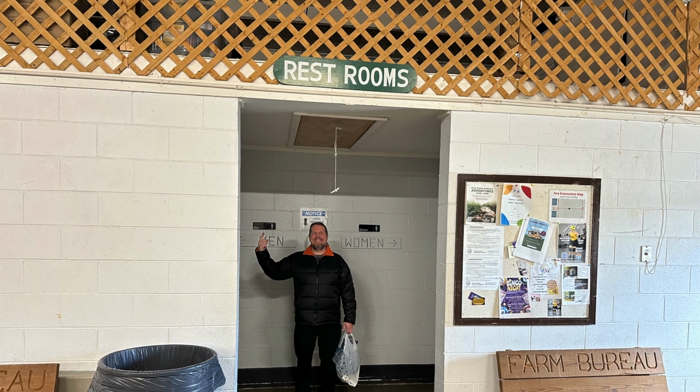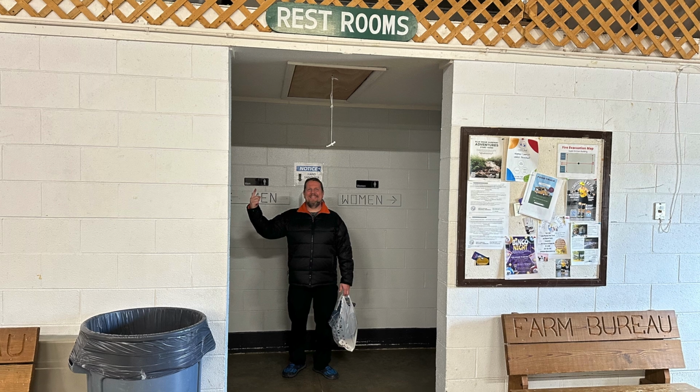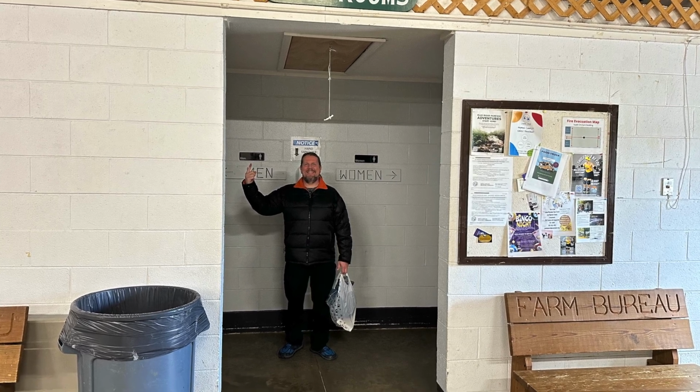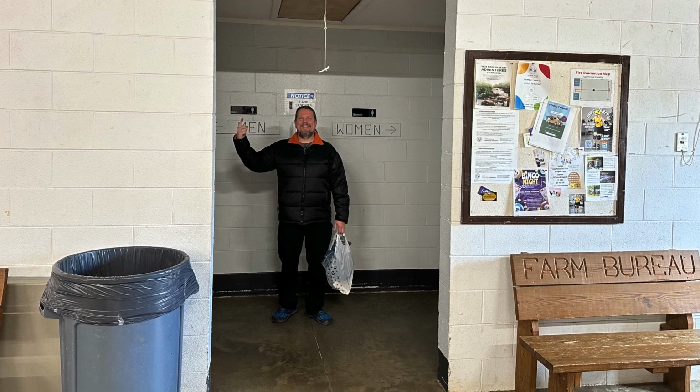And fun fact, my partner Brent designed the bathrooms for this event center way back in the olden days when he was just a little lad at Tuscola High School. So I had to get his pictures with the bathrooms.